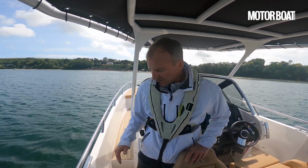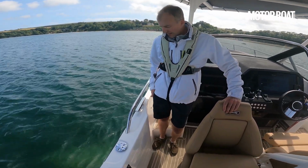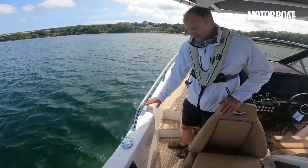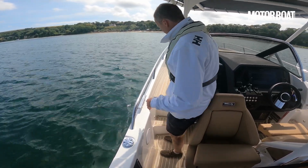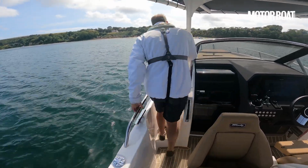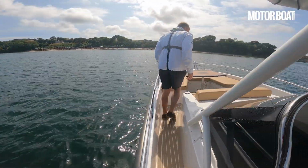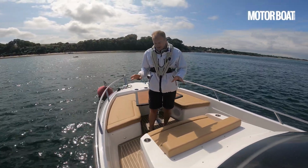Now the side decks themselves, you can see, really nice and deep. This comes up to pretty much hip height. And again, we've got rails around here, mid cleats, so you can set your springs when you come alongside. A couple of short steps up to the foredeck, but very easy to move forward. And then a really usable forward deck space.